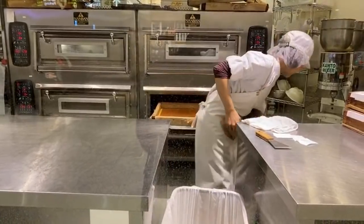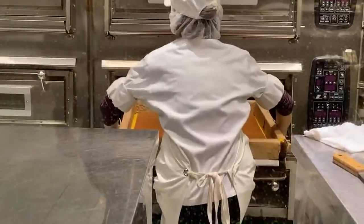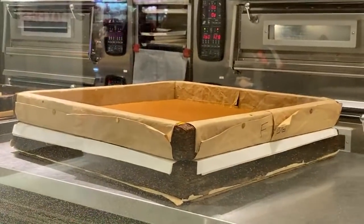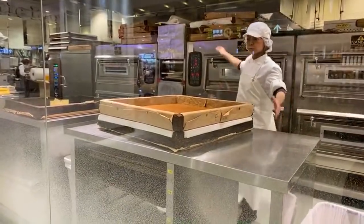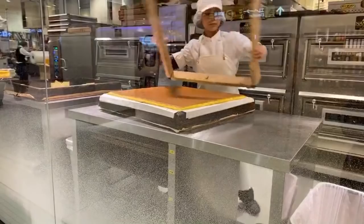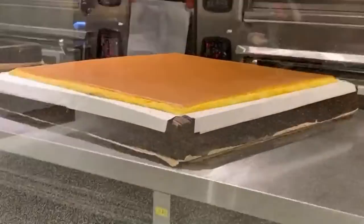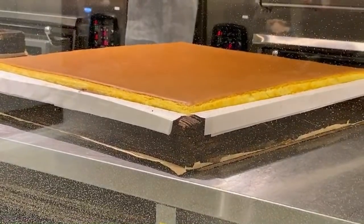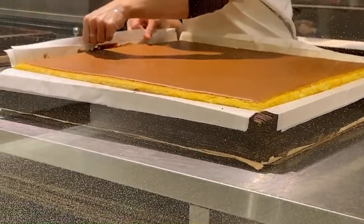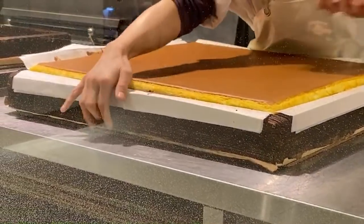Oh, wow. That is so beautiful. Look at that. That's so nice. Oh, it's so perfect. This is worth it. Thanks, guys, for making me stay here. This is so beautiful. That's a big, mighty cake.